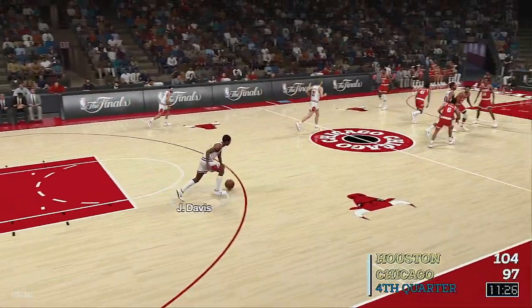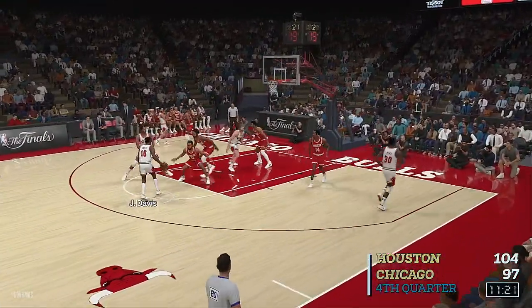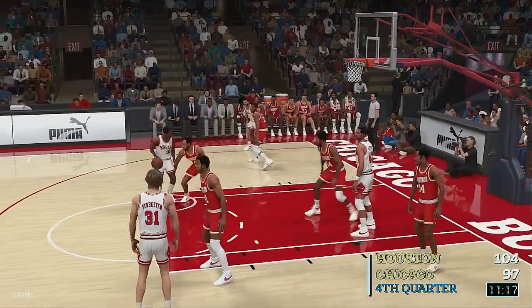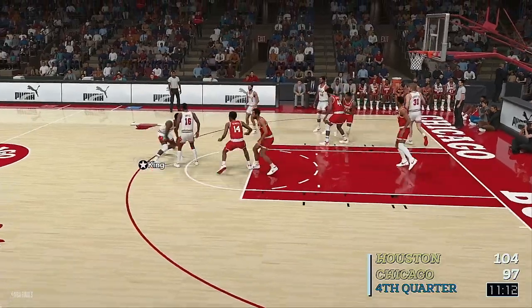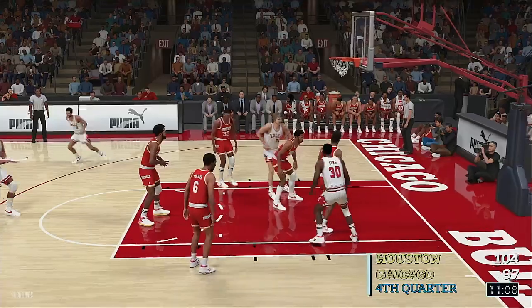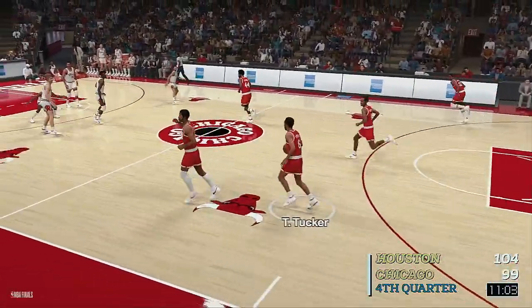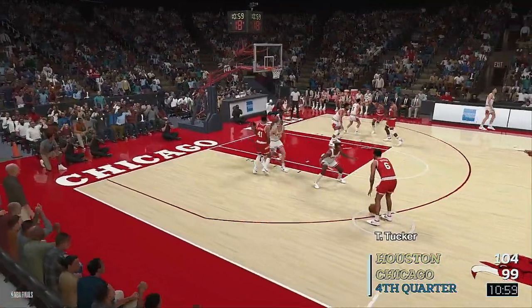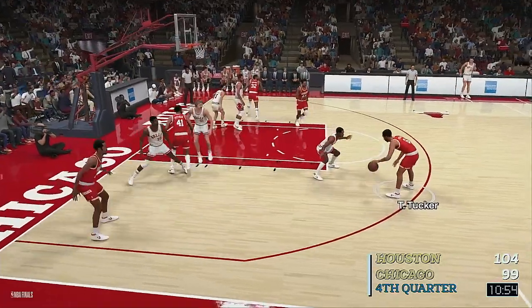Pittman's got the fourth quarter going with the first basket of the period here for the Rockets. Outside, Davis. Kick out to King, banked in off the glass. King's got 28 points for the game. With the game in the balance, he is ramping up his intensity. You can feel it. And that's exactly what coach needs from him. A big offensive effort down the stretch.